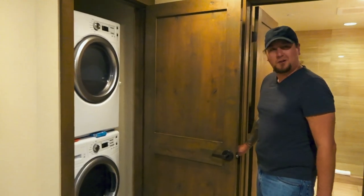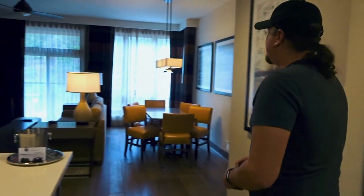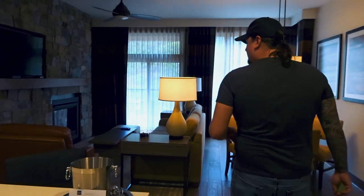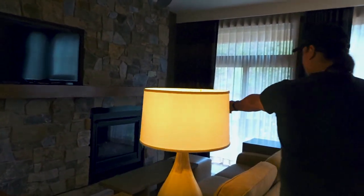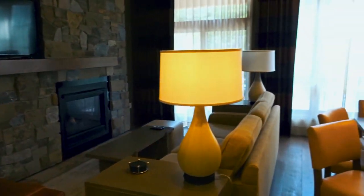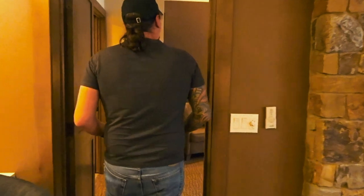Oh man, we could've totally brought our laundry. We got a full-size washer and dryer in here. So in here, we step into our living room slash dining room. A TV built into the brick wall, nice little fireplace, nice little dining room table. Let's check out a bedroom.